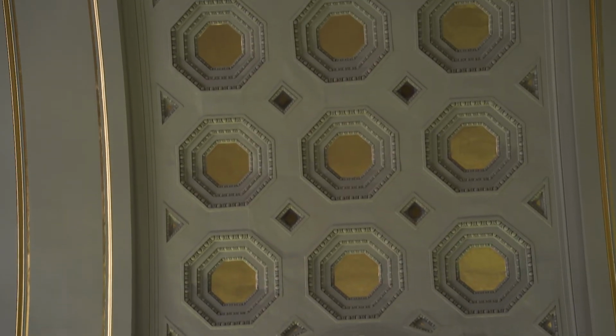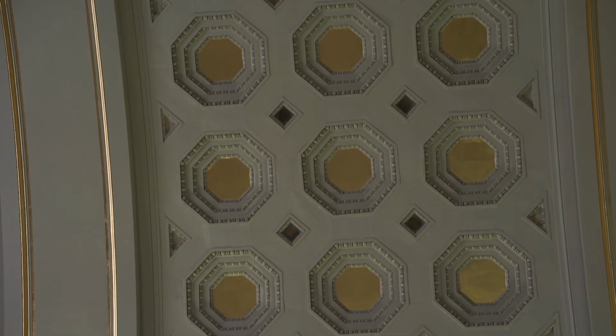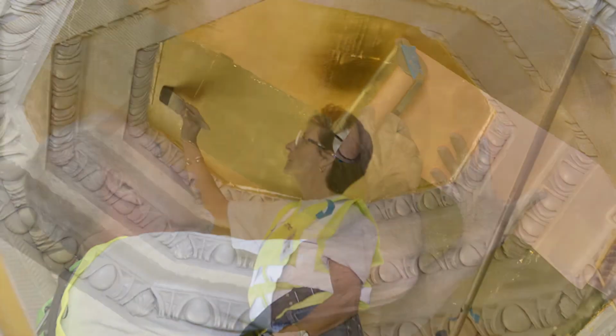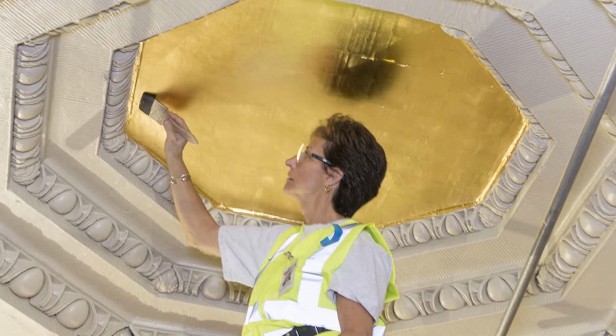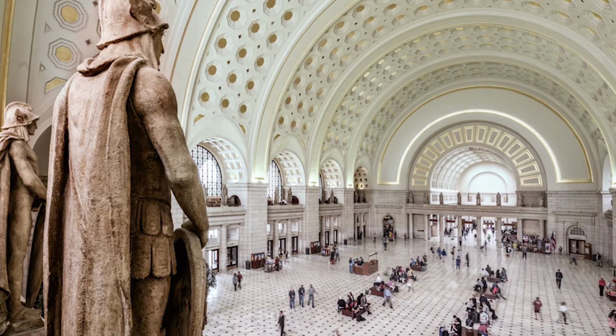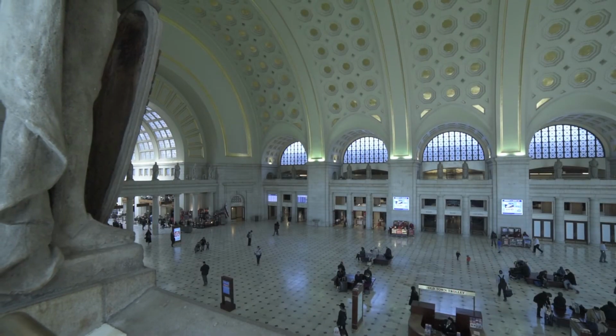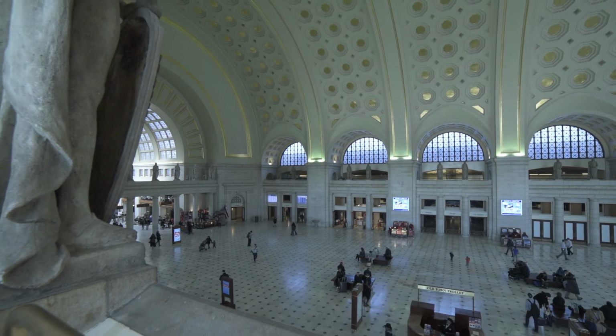And when we were looking at the gold leaf, the decision that we made was to go with a heavier weight and also a higher level of luster, sort of return the station to the level that it had in 1908 when it was constructed. So we were very proud last year to reopen the main hall as Daniel Burnham envisioned it, without the cafe or the fountains. People can come in and enjoy it now as they could in 1908, and also very proud of the restoration that took place.